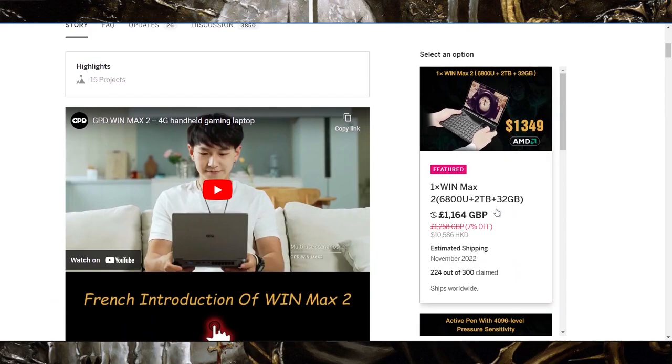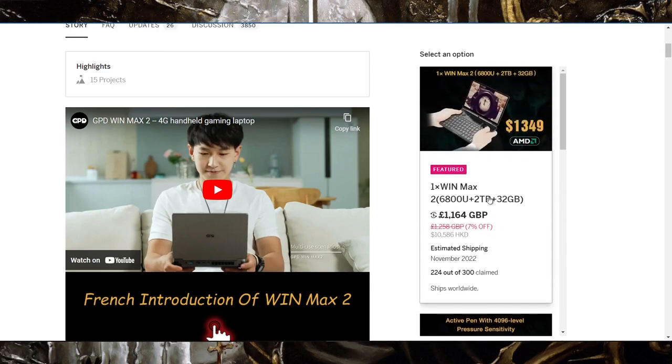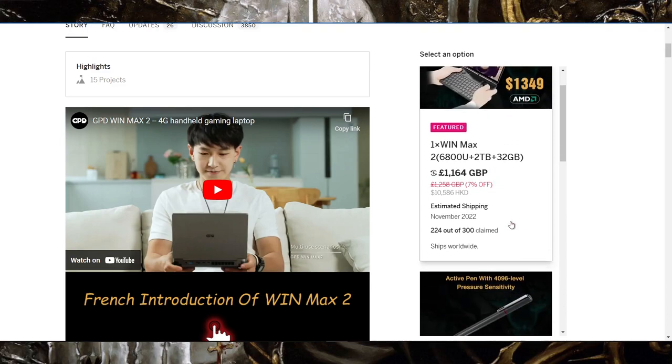So the version that I got is this one here. At the moment, it would cost me $1,164. I think my price when I got it, because I actually woke up at 3 a.m. UK time to order it when the Indiegogo orders opened, was $1,299, I'm pretty sure, which at that time I think came to less than £1,100 for sure. So I think all in all, after taxes and everything, it cost me under £1,200 for this model, or maybe around this price. I can't remember the exact figure, but it was definitely cheaper than this price here.